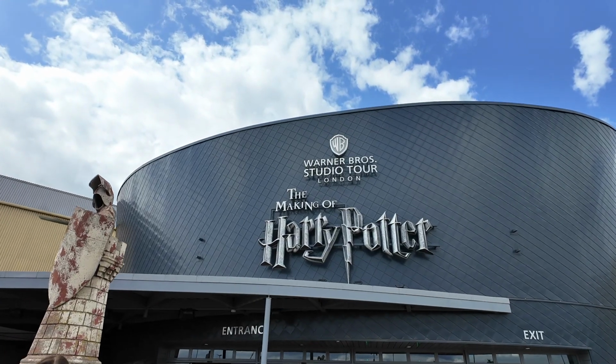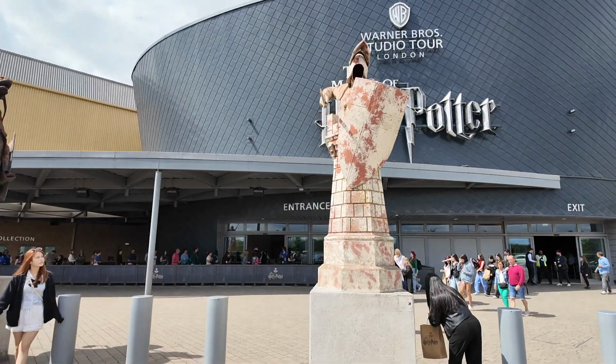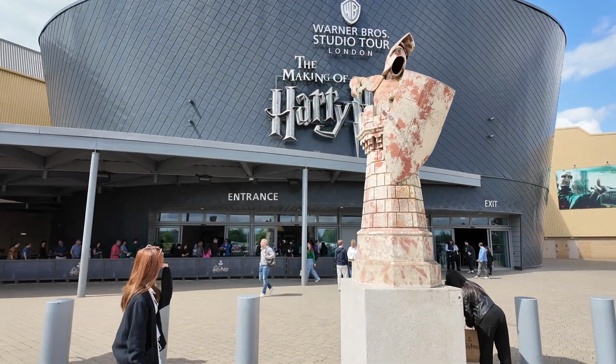We got there early right when it opened, which was good because it's a very popular place. It gets very crowded. There are a lot of large groups there. By the time we left, people were still coming in, and it was packed.